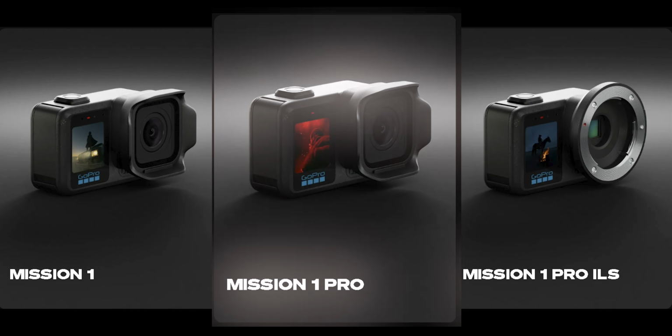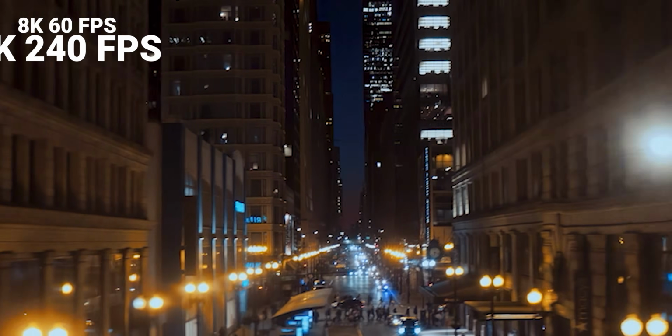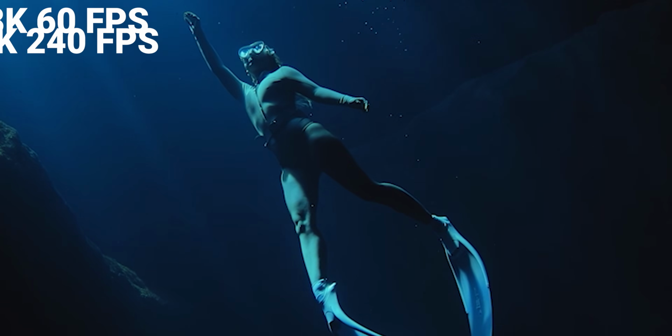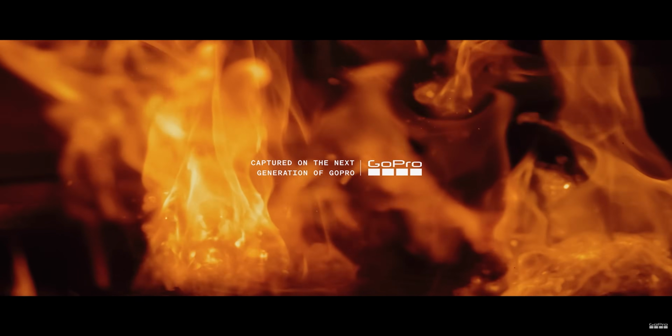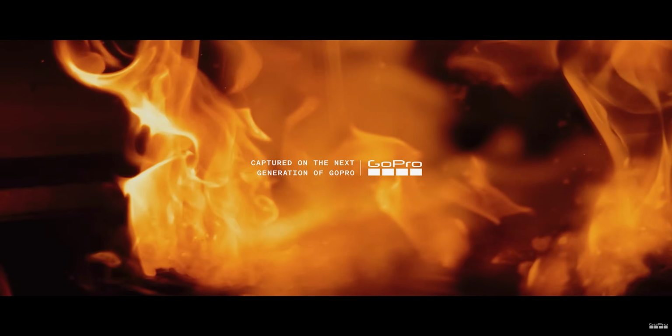Then we have the Mission 1 Pro. And to be honest, this one is probably my favorite. Everything is similar to the Mission 1, but the Pro version gives you much better frame rates. It can shoot 8K at 60 fps and 4K at 240 fps, which is honestly insane. I'm not even as excited about 8K 60 as I am about 4K 240 fps. That is just wild for an action camera.